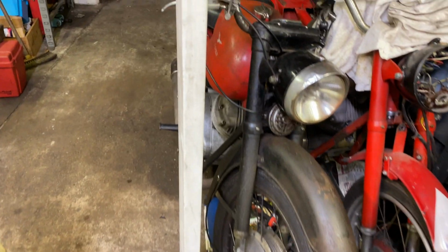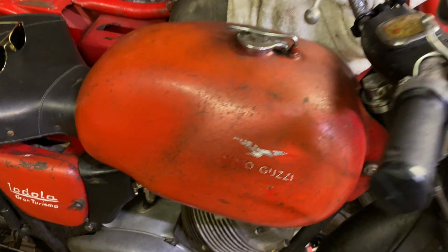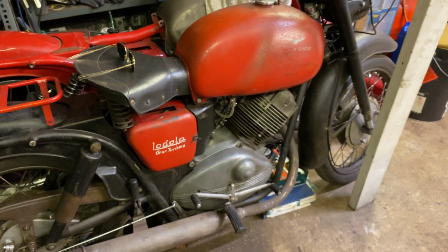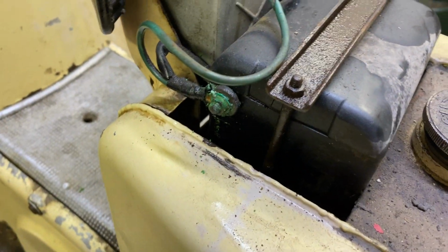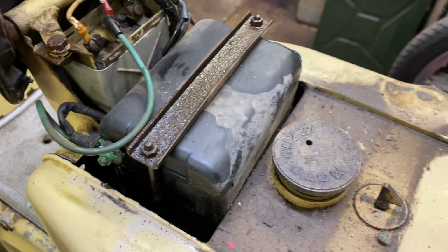This is my 1959 Moto Guzzi Lodola, again completely unrestored. Just how I like them. So next job is get the old battery out. I could probably keep the case on that and maybe hollow it out and put a new modern battery in there.